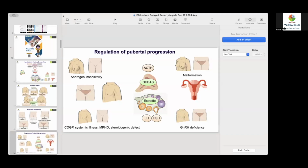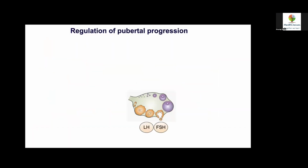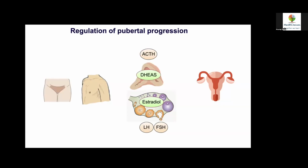and the breast development. In this scenario, as we discussed already, you have differential regulation: the ovaries regulate the uterine development and the breast development, and the adrenals regulate the pubic hair growth. So in scenarios where you have a defect affecting both of them, in the form of constitutional delay of puberty and growth, systemic illness, multiple pituitary hormone deficiency and steroidogenic defects, there would be an effect on both the ovaries as well as the adrenals. There will be no breast development and no pubic hair development.